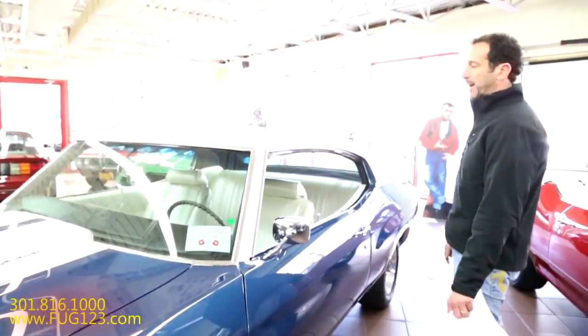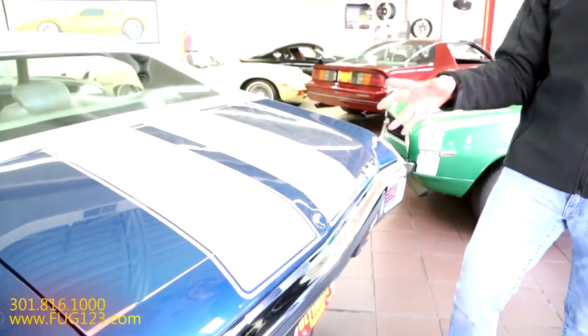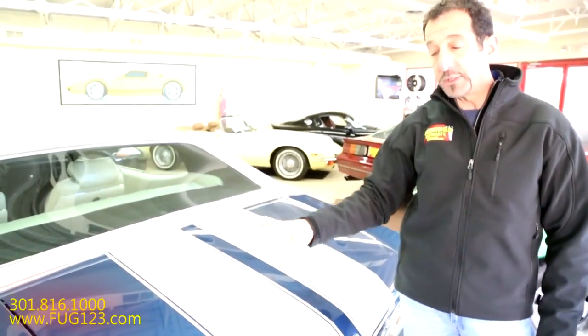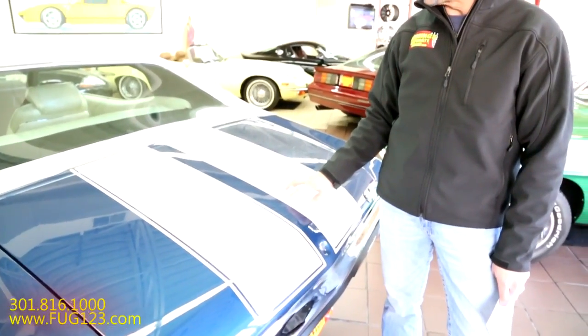That's why these cars are so great. The stripes continue on these models here. Some people don't know, like for a 442, the 442 only gets stripes on the hood, not on the trunk. Incorrect that they're on the trunk, but this car here has the right stripes in the right places.